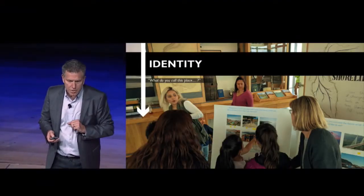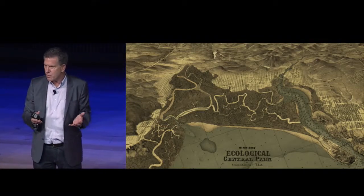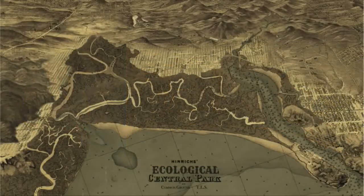So what do you call this place? And how does it work? What is it, generically? We would say that it's an ecological central park for everybody. And if Olmsted was doing this in 1852, he might have drawn that, but he wasn't here, and I don't know if they would have gone for it.